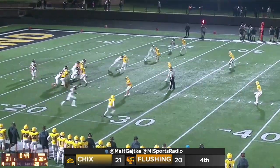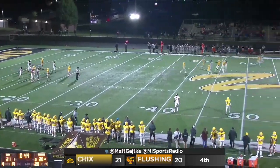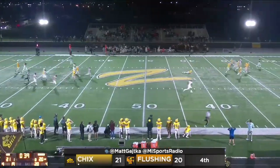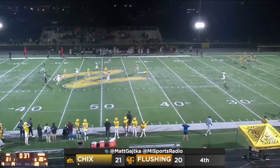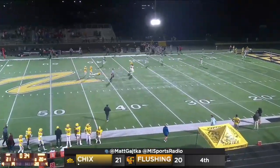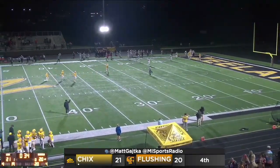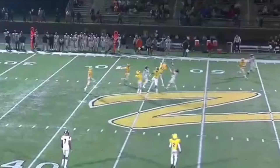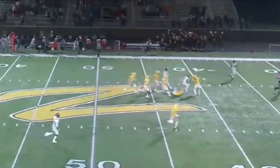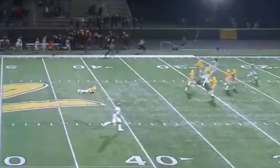Luke Smith calls for the ball. He's got the shotgun snap. He unloads downfield, and he is caught on the deflection by Kenney. He's running down the far sideline to the 20, to the 10. He is in. Unbelievable. Touchdown, Flushing. It was basically a Hail Mary up the middle of the field, and it was tipped, and it was caught by Kenney on 4th and 19 from the 20-yard line. 80-yard touchdown. Oh, my goodness.